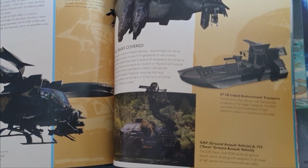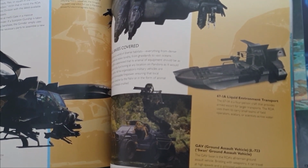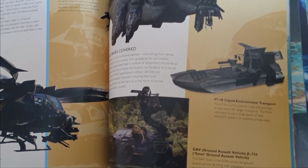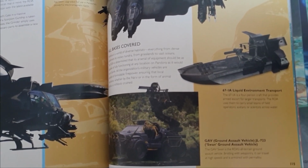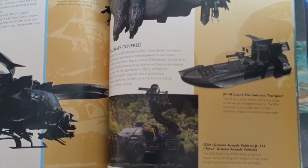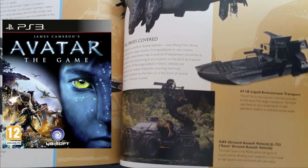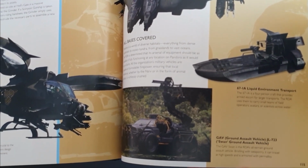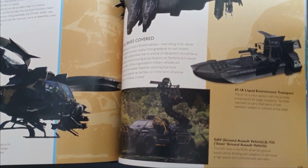Something that I have to give credit for in this book is the inclusion of assets and pieces of the universe from outside the film, such as these two down here, the liquid environment transport and the ground assault vehicle. Both of these appeared in the Avatar game, the Xbox 360, PS3 and PC version. So it's lovely to see them in here get their own universe entry, and I shall be having a look to see how much new information we get from that.